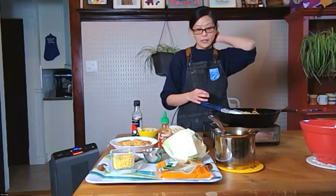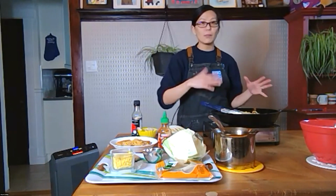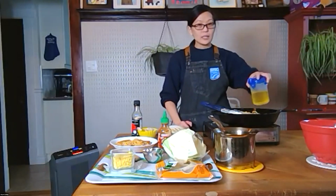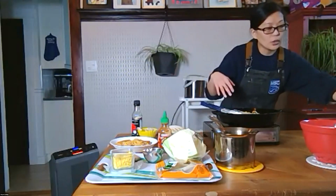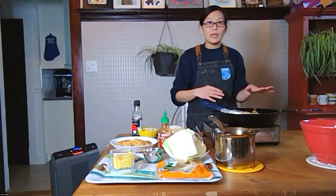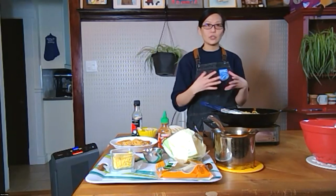A lot of people get rust because they're not drying it right away. So you have to dry it right away. Generally I wash it, I dry the top and the bottom fully. And then I take a little bit of vegetable oil and put a drop in here and rub it in so that it gives it a nice little coating. As you're cooking, it creates this magical non-stick surface for you anyway. Every time you use it, you're creating another layer, which is why it doesn't stick after you use it for a while.